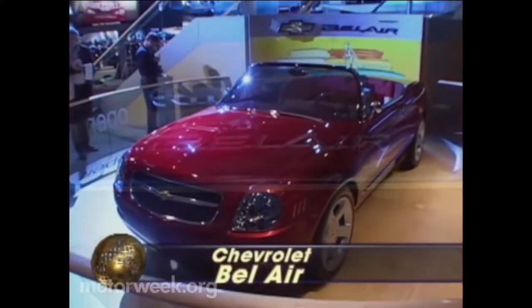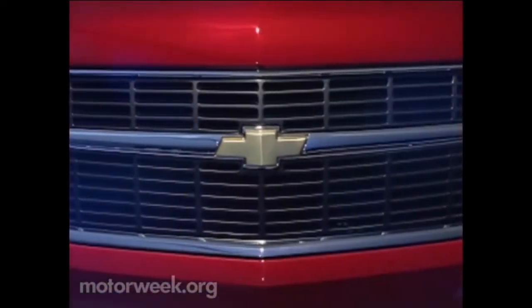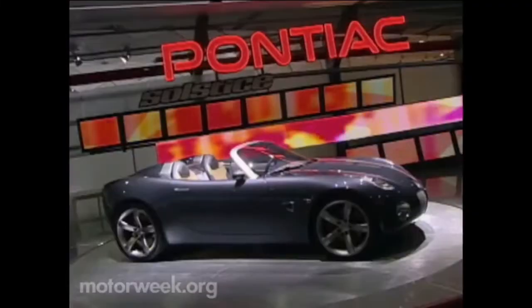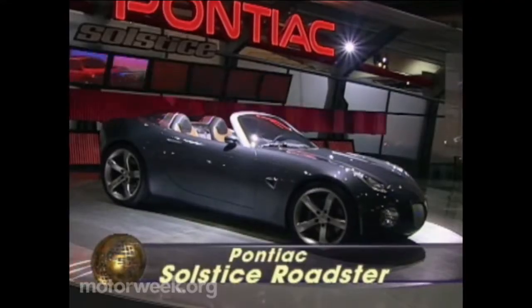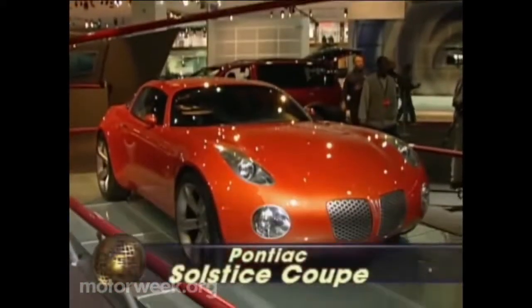Under its flowing 50s vintage convertible lines lies a 21st century 3.5-liter all-aluminum twin-cam 5-cylinder engine that will be used in Chevy's next-generation compact pickups. Pontiac took a more modern approach to a convertible with its cladding-free Solstice Roadster. Developed in record time, initial reaction inside GM was so strong that a Solstice Coupe was also commissioned.